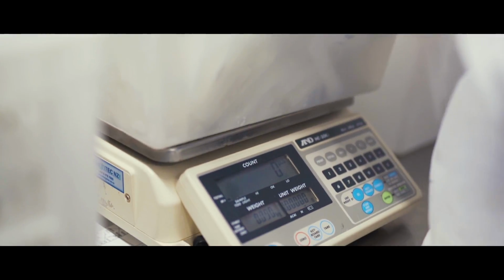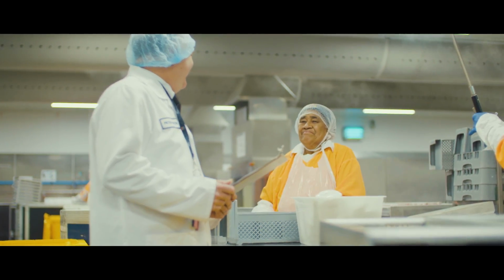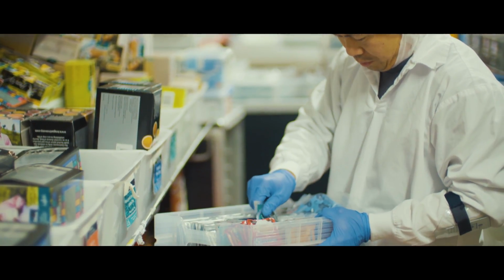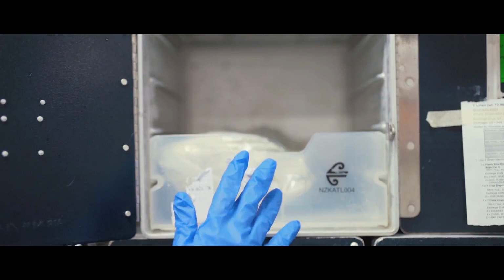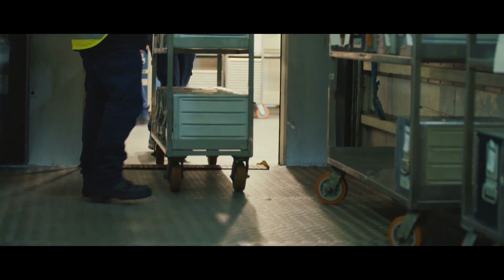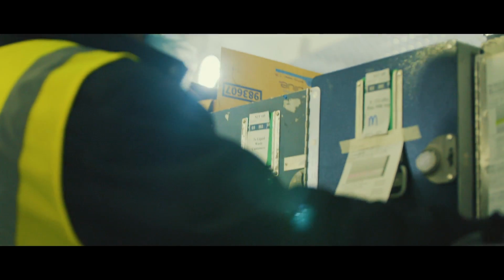The next phase of this will be to extend the range of products that will go through the recycling process. And then lastly, it's working with our in-flight suppliers to look at what more sustainable solutions they can come up with to help us reduce in-flight waste. It's revolutionised the whole way cabin waste is actually treated on aircraft.